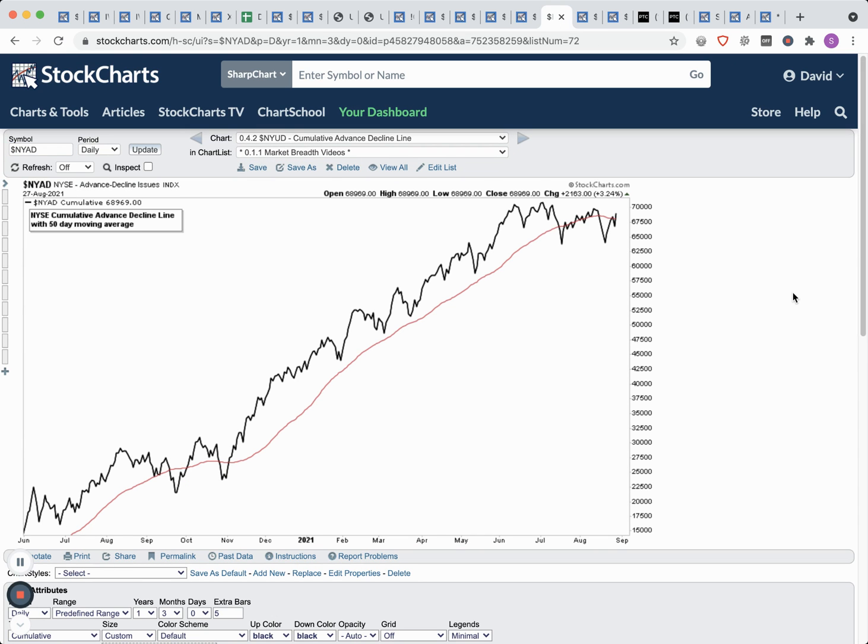NYSE Advanced Decline issues, we got back above the 50-day moving average on this as well. So it's still in a range and still kind of in a neutral environment.